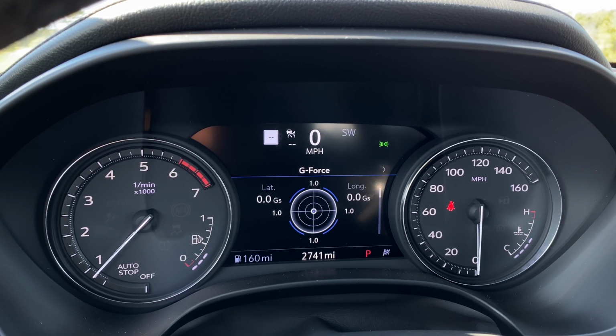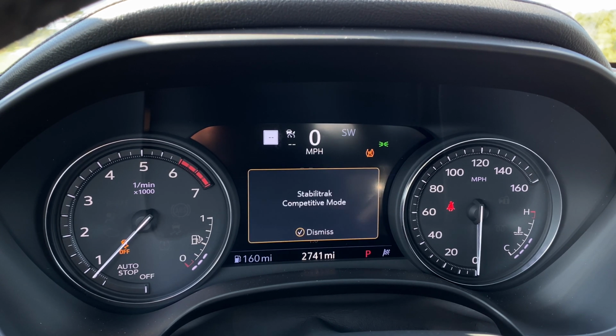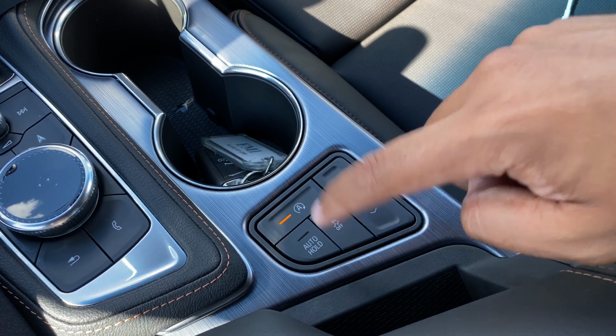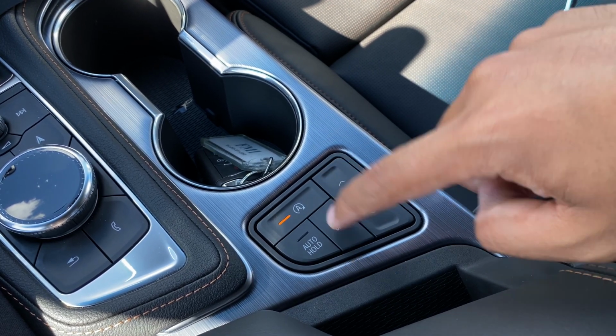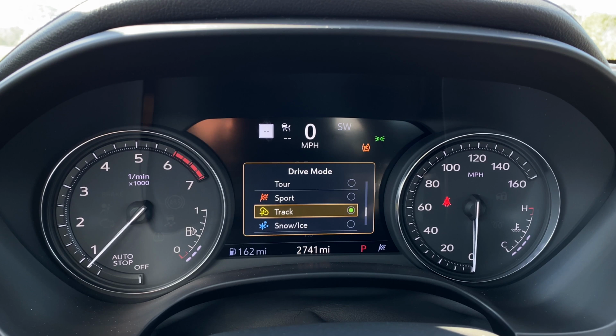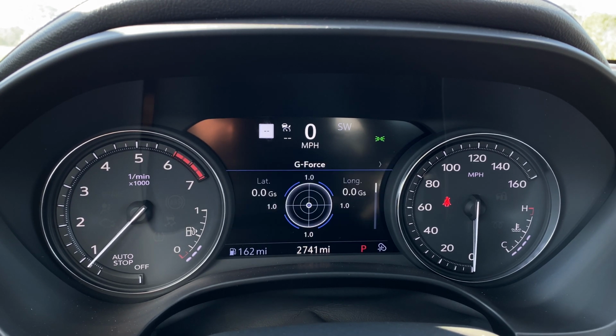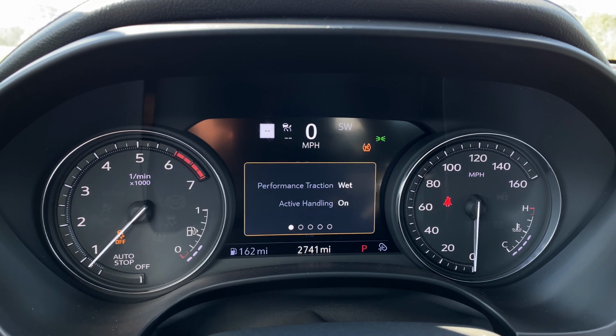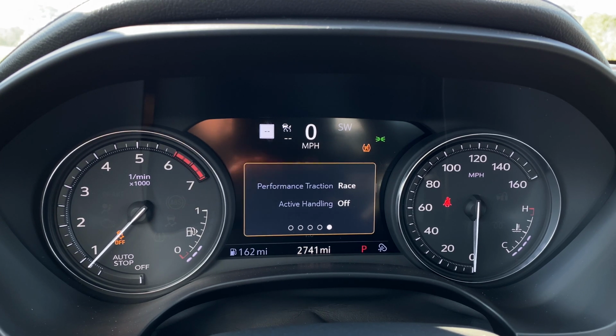So say you're in sport mode, and if you hit the traction button twice, you'll enter competitive mode. You have to be really good with your fingers, because if you don't tap fast enough, you won't enter the proper mode. And then if you enter track mode, let it activate, and then tap the traction button twice, you enter performance traction, and then you can select through wet, dry, sport 1, sport 2, and race, and that's where you launch control. But even when you launch control, you won't see launch control active or anything in the display. You just go for it.